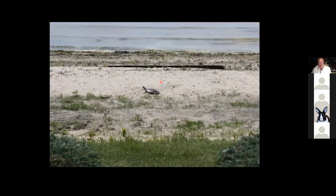Here's a spiny softshell laying her eggs on the beach. And this is one of the limiting factors now for spiny softshells, that the amount of beach that we don't use for human use is smaller and smaller. And there's a lot of artificial shoreline, either riprap or lawn, that is taking up a fairly significant percentage of the shoreline in the North Lake.